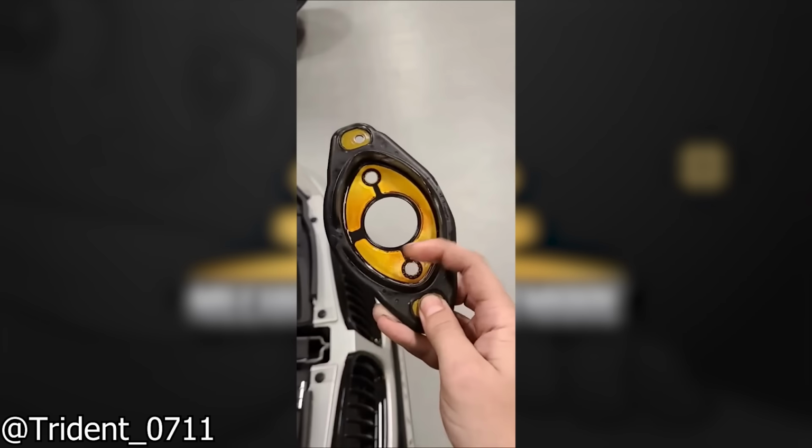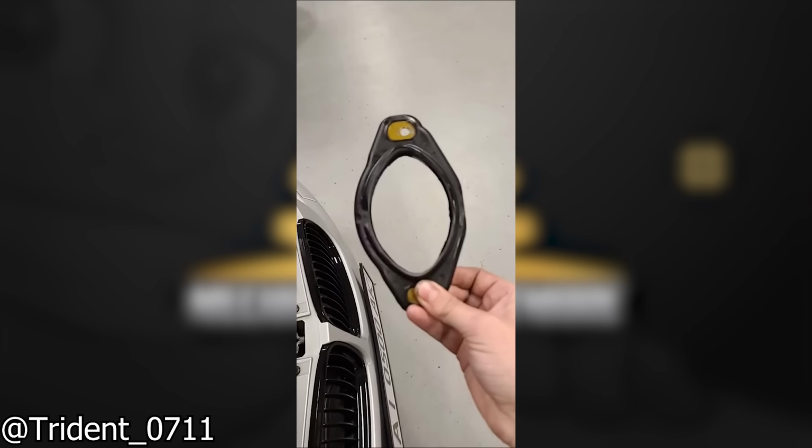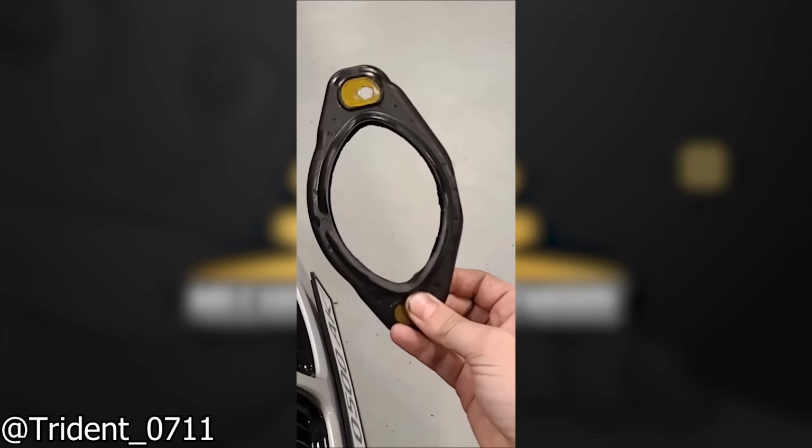See that? See that hole? See this gasket that's supposed to go in the hole? Check this out. Gasket doesn't work anymore.